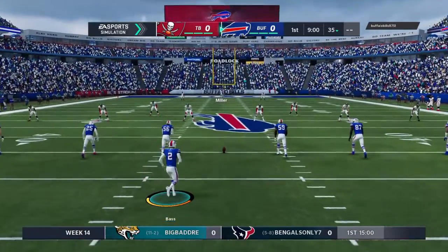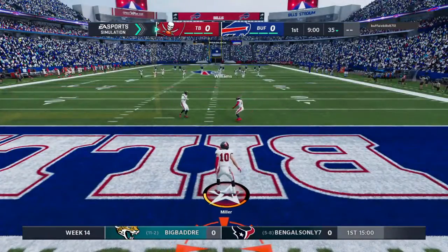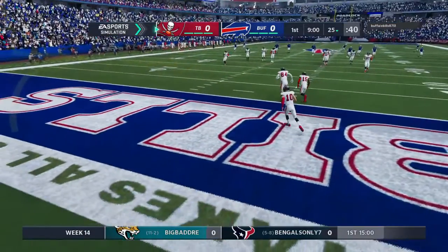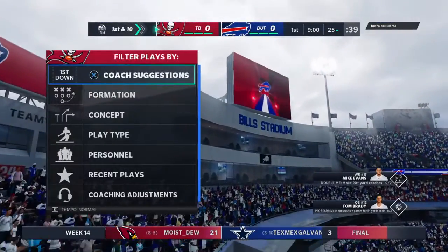And we are underway in Buffalo. And this will not be returnable. It's out of the back of the end zone for a touchback.